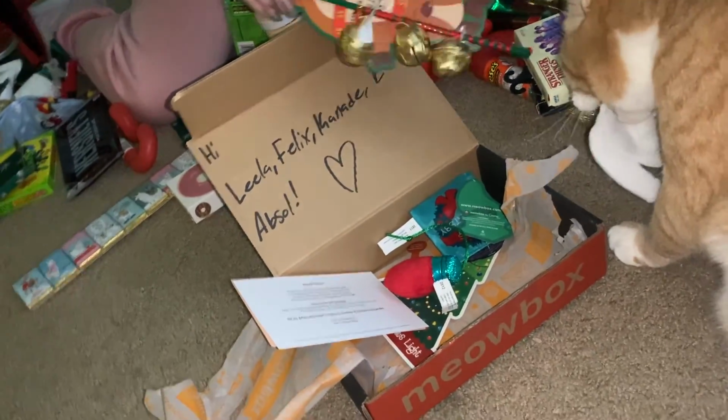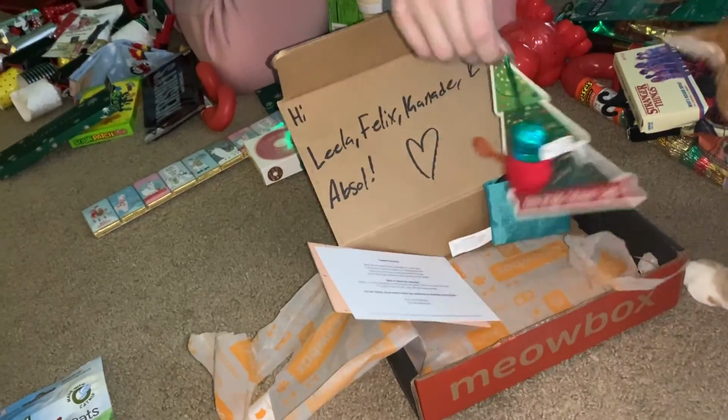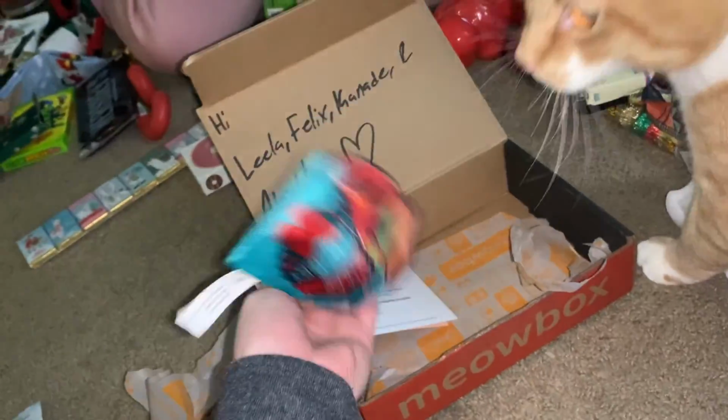Stick. Oh, nice. Zane, will you take that one out of the package? Give me. Oh, they got a little blight. What is this one? Oh, he won't let me see it. Felix won't let me look at it.